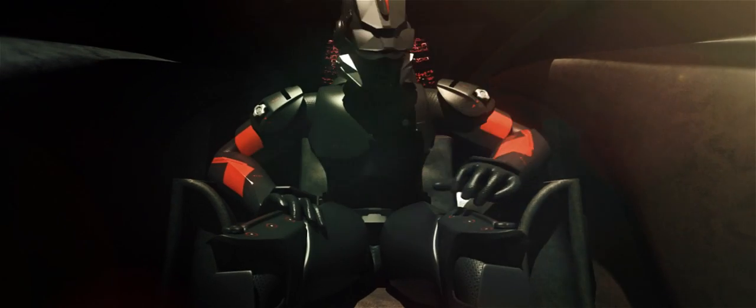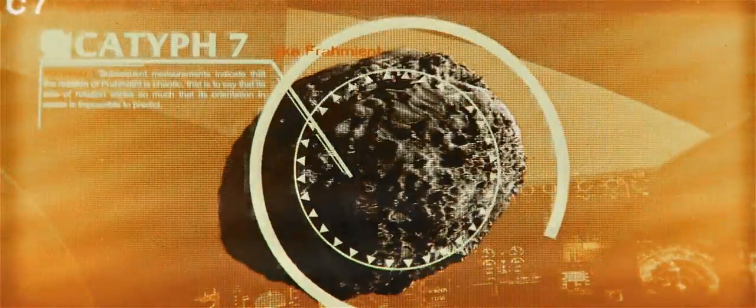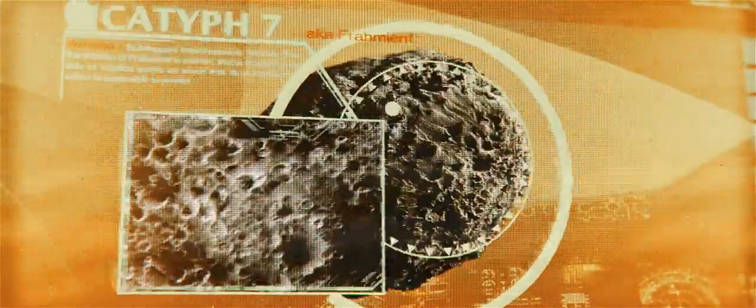I am detecting a structure on Catyph 7 of unknown origin. Displaying structure on your monitor. It may look like an asteroid, but it's actually a moon. It has an unstable orbit. Be careful. Sending coordinates.